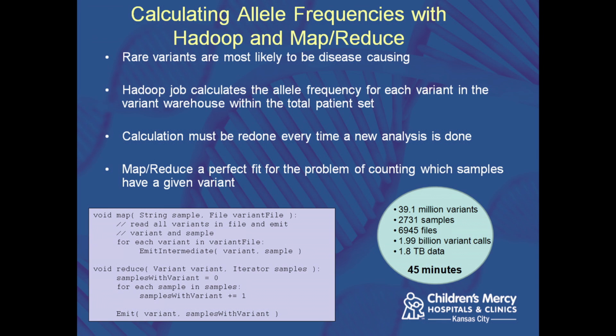The inputs into that, we have then, 39 observed variants in our current patient set. There's 2,700 samples, almost 7,000 individual variant files. That's nearly 2 billion individual variant calls that we're sifting through. So that's about 2 terabytes of input data. And again, we're doing that in 45 minutes.